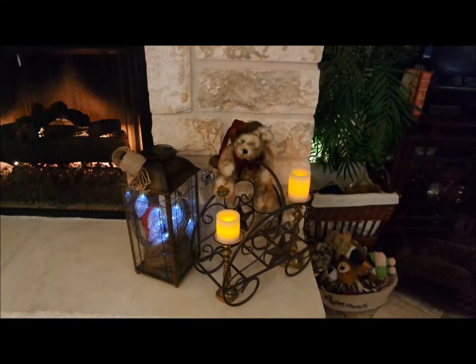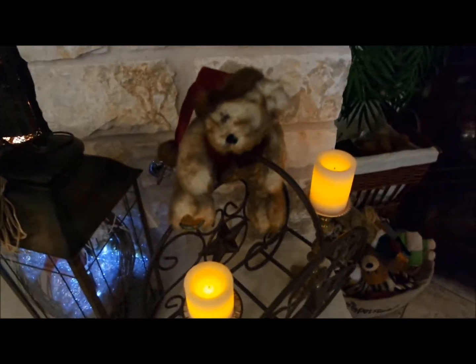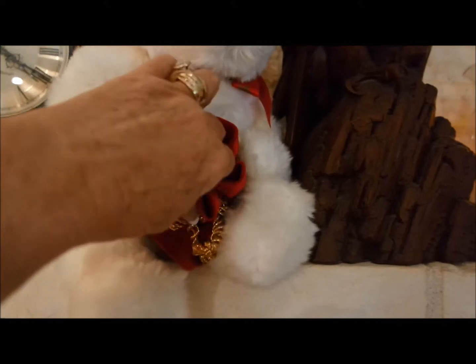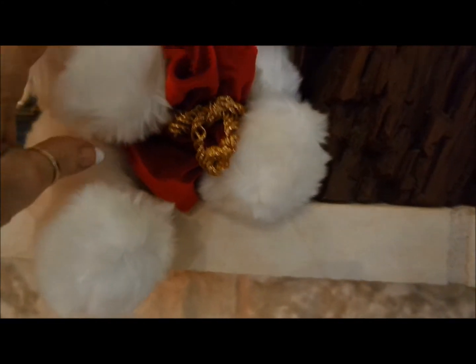And then this is a bear that Mom and I got at a jewelry store when we bought some jewelry around Christmas time. And I love that bear. It's a gorgeous bear. They don't do these things anymore, I don't think. And then this one is also one we got when we bought some jewelry. And the jewelry was in this little pouch. And I just love it. So that goes out every year too.